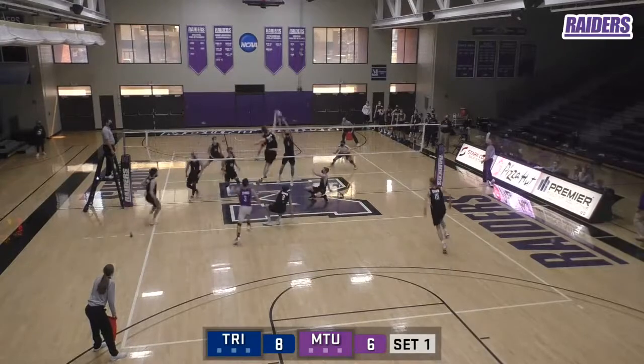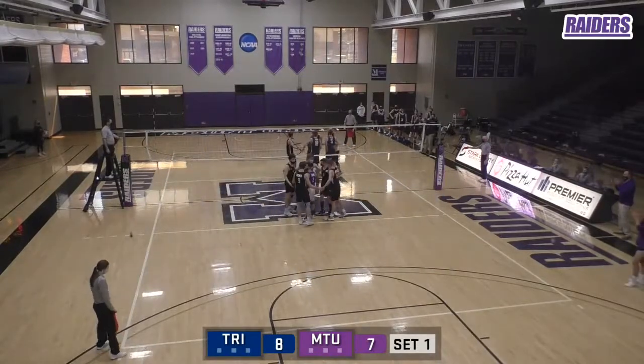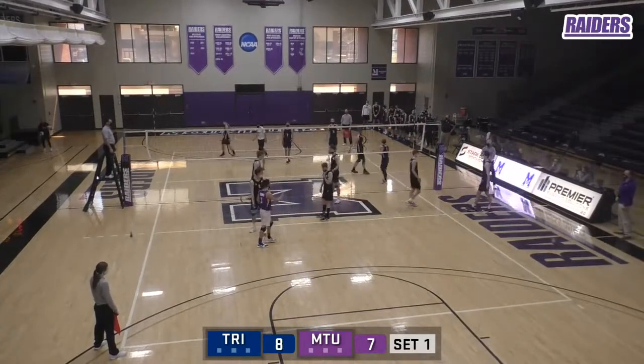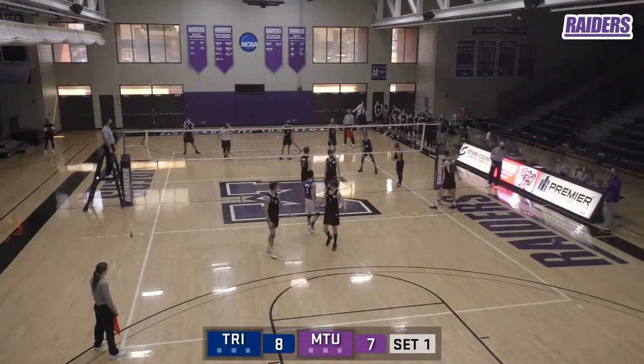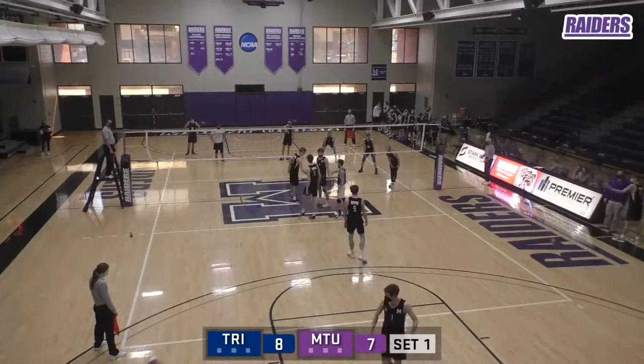A low serve there, barely clears the net. There back we go. A swing by Matonis and a kill. He makes up for it. Raiders down 7-8. It looked like that set was a little low there by Layden, the rare miss set by a usually very reliable Jeremy Layden.